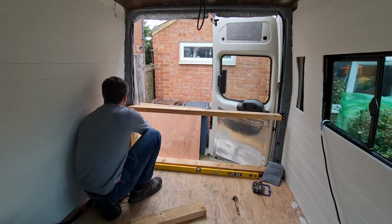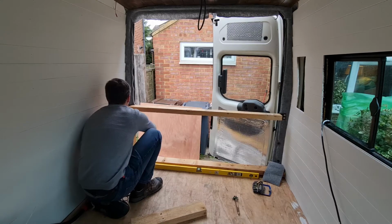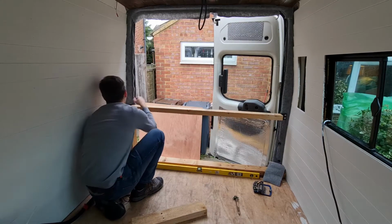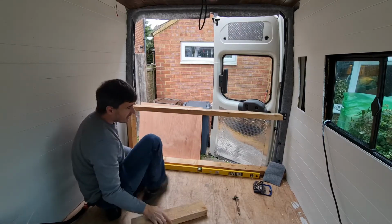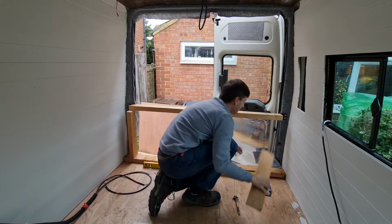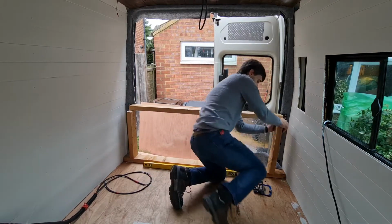Do they not fit? This one fits. Oh, don't, you're pushing it in. Well, it's supposed to be tight. Right, that one is in and square. That's your one anyway. Sorry? That's your one. Just make it fit, yeah?